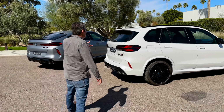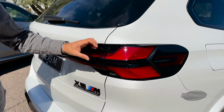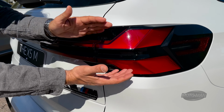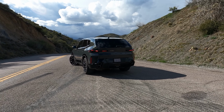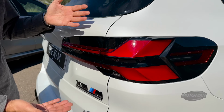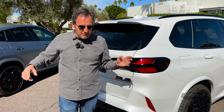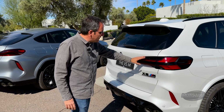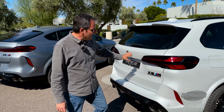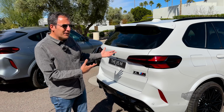Okay, so one more detail. Notice they changed the taillights as well. Here they're trying to pick up the 3D signature, really 3D design from the XM. It's not as successful as that because remember, this is only a mid-cycle refresh, so they're not going to put a huge amount of budget into making the back look the same as the XM. Overall, I do think the rear taillight change is more successful because of the way they've added some pageantry to the lights.